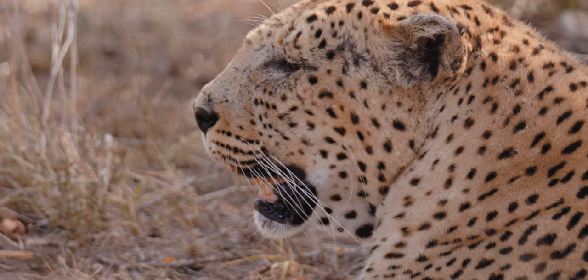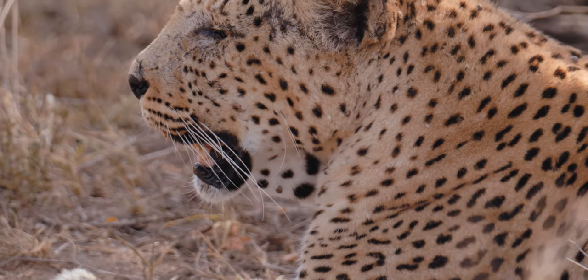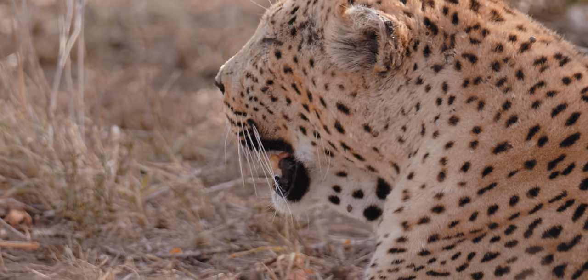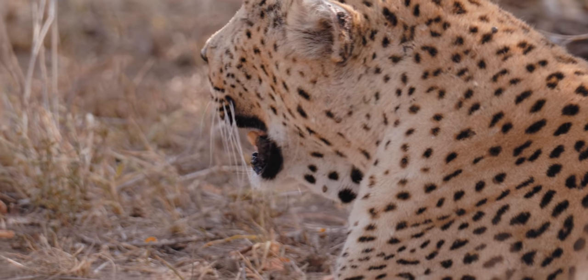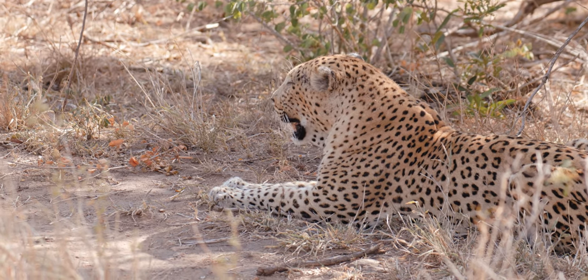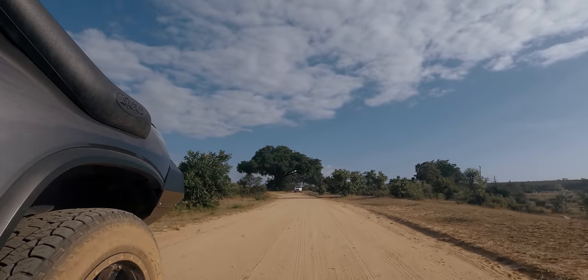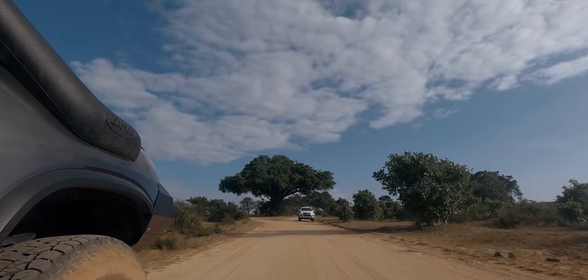We got so lucky on the way home and bumped into this beautiful Tom Leopard. Skipped the worst of the heat of the day back in camp and then headed out that afternoon for our last game drive in Bergendal.